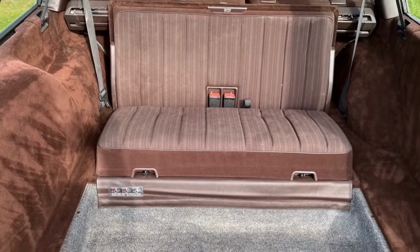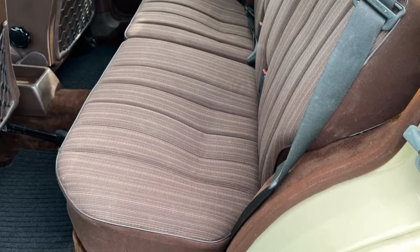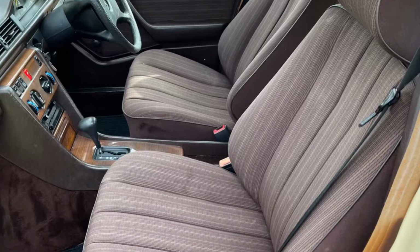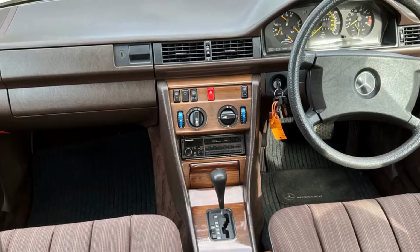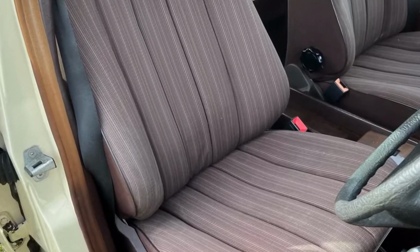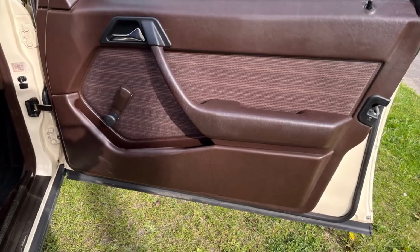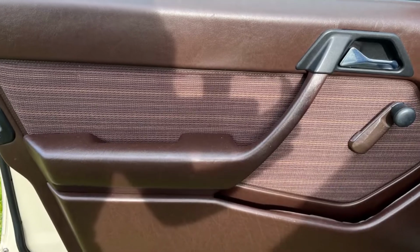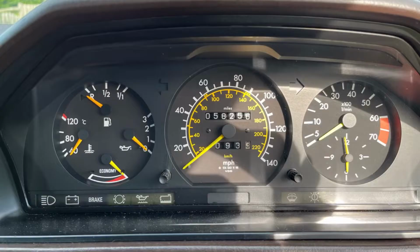Inside, the interior is finished in this gorgeous brown. Here's the 7 seats. The rest of the interior, it's in fabulous unworn condition throughout. Dash has no cracks in it, lovely wood. Driver's seat has no wear, lovely comfortable seats these. The door cards are in good condition. Nice manual windows. Unworn steering wheel.